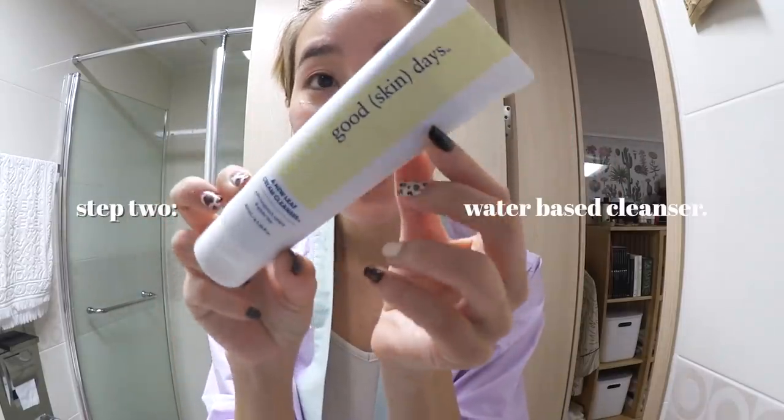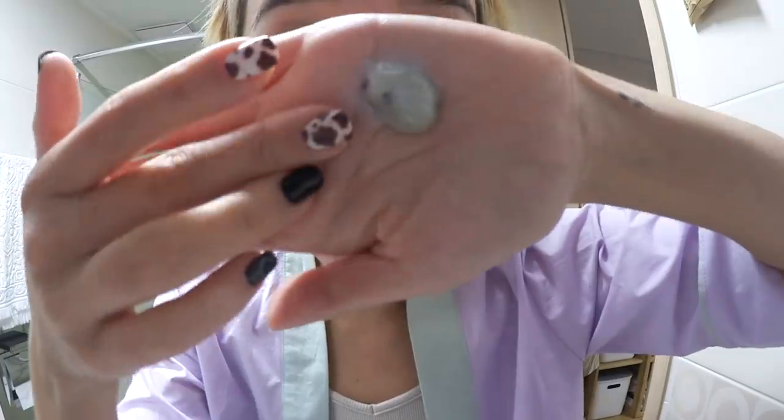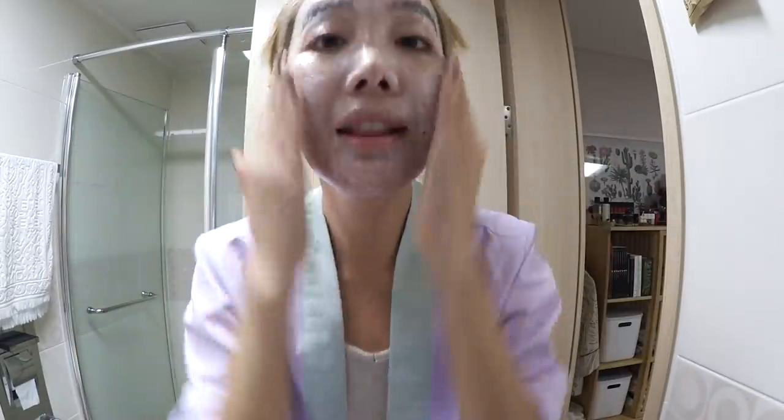And for the cleanser, I've been using this one from Good Skin Days. This is Soko Glam's brand and I really love it. I want to show you guys what it looks like. It's a green foam cleanser and you can see the green tea leaves. But I really like it because after the cleansing pads, my makeup is fully removed and I feel very, very clean. So I'm gonna wash this off.